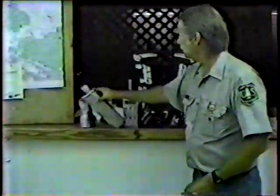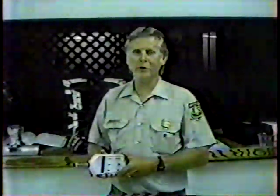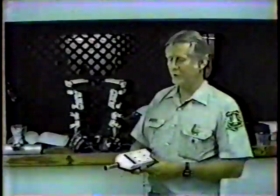Another regulation I'd like to tell you about is the mufflers. All off-highway vehicles are required to have a muffler. It must meet the sound standards. If your vehicle was manufactured after January 1st, 1975, it must meet 101 decibels or lower. To do the test, we do the 20-inch test.